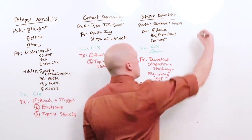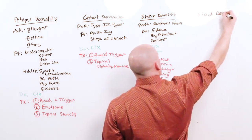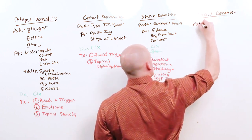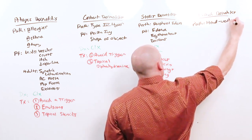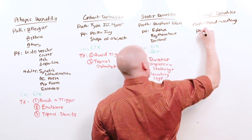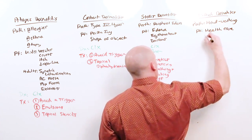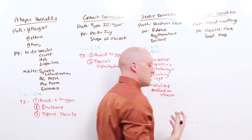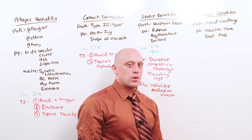Last is hand dermatitis, so called because it impacts the hand only. This is caused by too much hand washing. And it's going to be one of two people, either healthcare workers or food industry, food prep. Very rarely does the test give you a profession. So if you know you're in the dermatitis section and they give you the profession, you know what the answer is going to be.